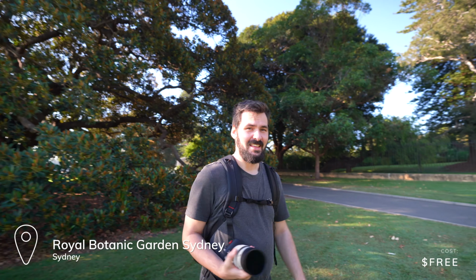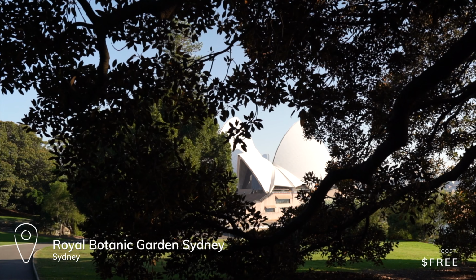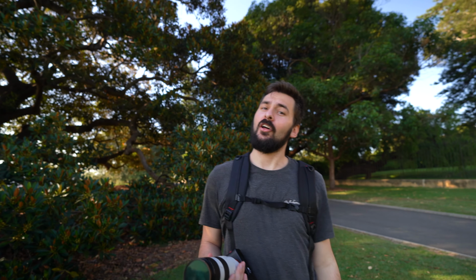Not only is this harbour and wharf area cool to come to because of the Opera House and also the views of the Sydney Harbour Bridge, it also is right next to the Botanic Gardens, so we're going to go check that out now. Sydney is a very advanced city, and you can tell that by walking in the Botanic Garden and seeing that they have robot lawnmowers.